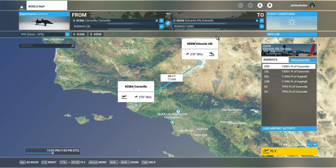Good afternoon. We are flying the Darkstar, experimental, fictional, whatever you want to call it, scramjet. It's got 4 engines, but there are only 2 pipes on the aircraft, one on either side under the tail, the vertical stabilizer.